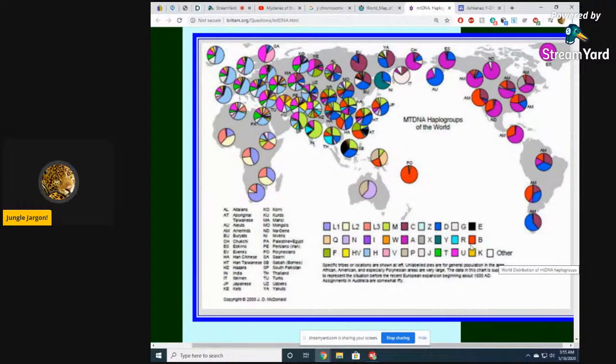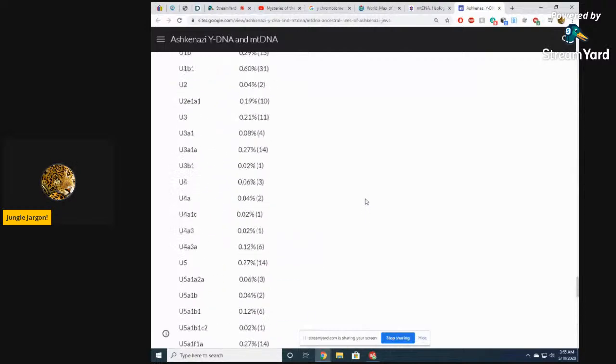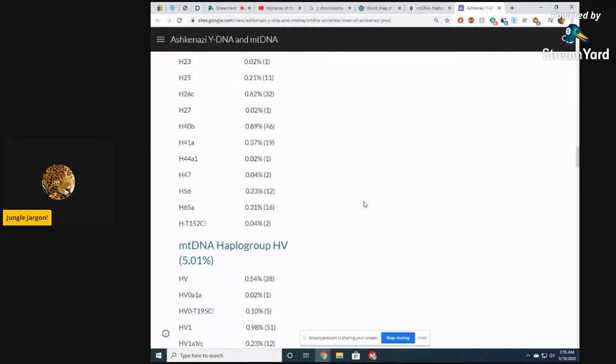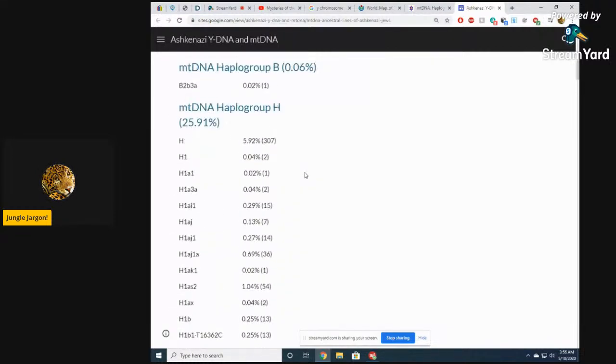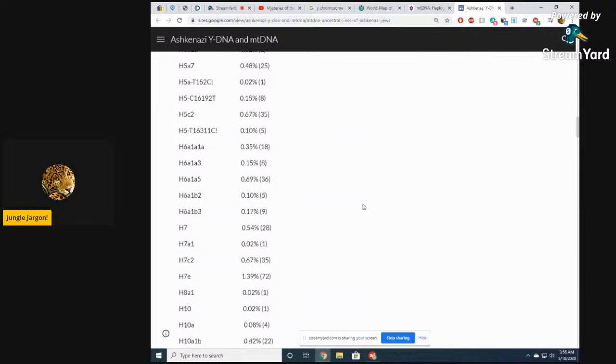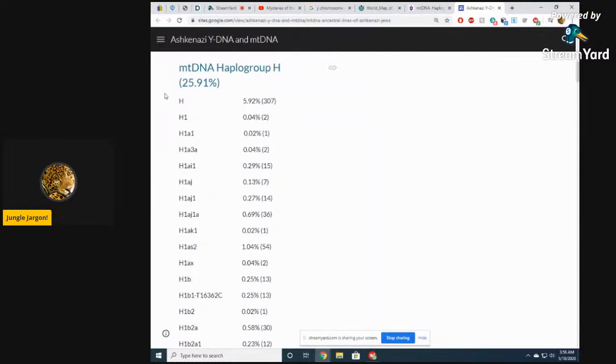And of course, even if these aren't all represented in the Ashkenazi or the Jewish people, they're still Semitic of one kind or another, because Semitic is not just Abraham. We have the Gypsies and the Dravidians, they're Semitic. So we have more than that. But it does suggest that, especially with this H here, a very large population of H, which is 25% or so. Okay, the HV is pretty big. 25.91%. HV is 5%. Okay, so it's a big chunk right there.